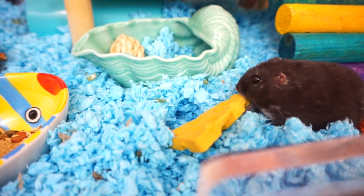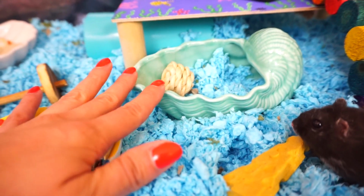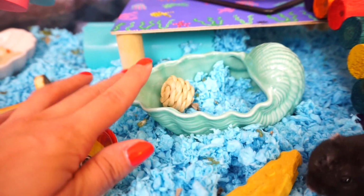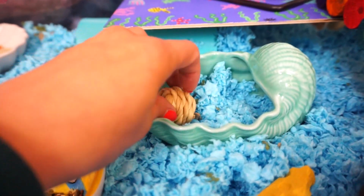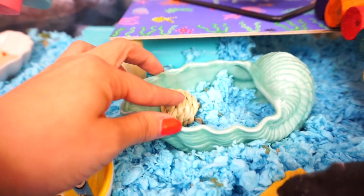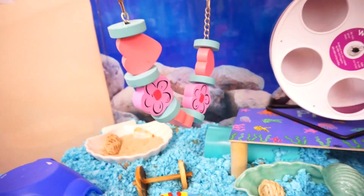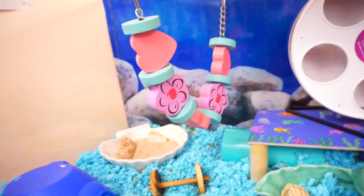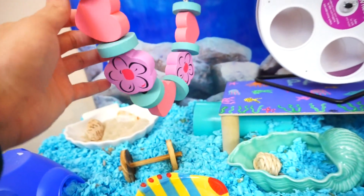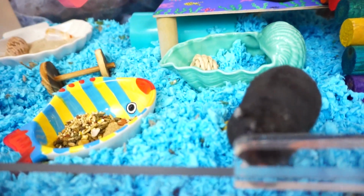Munching away on his little cheesy chew right now because he's such a cutie pie. On this little seashell dish from the This and That store, really neat store, and some cheap things in there. We got just a little sisal string ball as well. We got a tunnel in the back. I went ahead and hung this little floral thing from the top of the cage. I know it's not sea related, but I thought the colors would go nicely together.